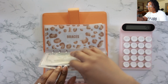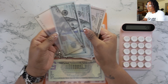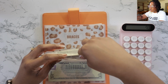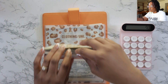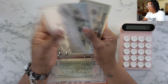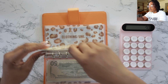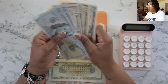Black Beauty, which is my car fund, has $750. My goal for this is to get around $2,000 for that, and then I'll feel comfortable just throwing like $10, $15 here or there. Braces has $1,005, $650, $70, $90. So $1,690 for braces.